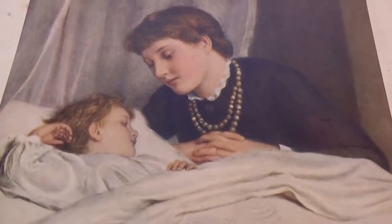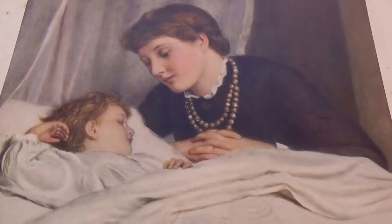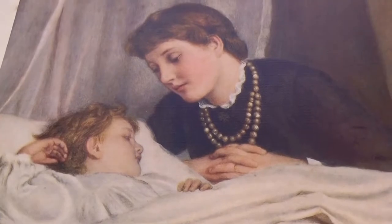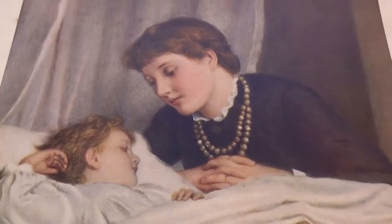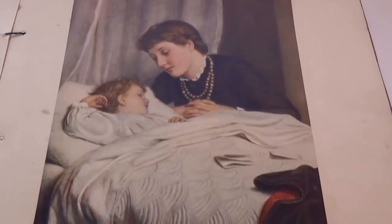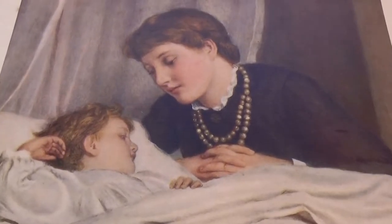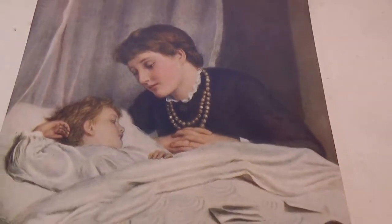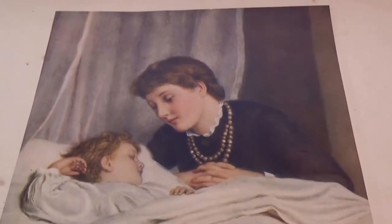Alright, let's take a good look at this one. Look at that, isn't that beautiful? Wow, beautiful bedspread too, look at that. Beautiful loving picture. That's all of it like this. Of course, this paper is really seen better, but the picture's on there nice. There's no spots or anything on the pictures, so that makes it lovely. Beautiful one.